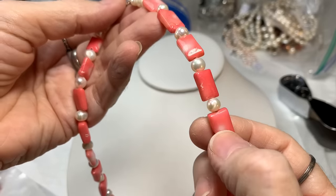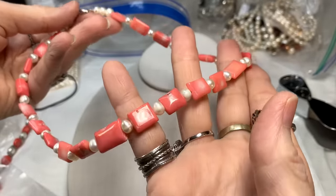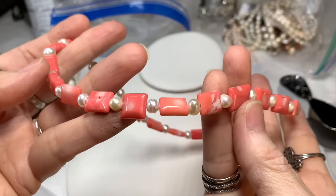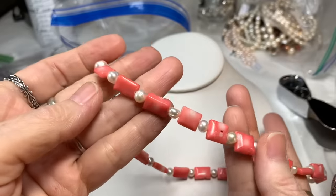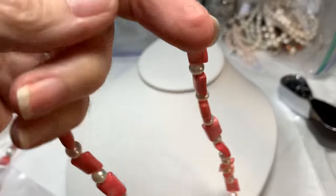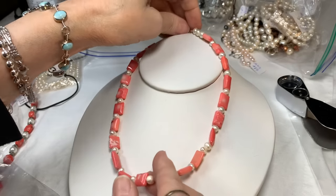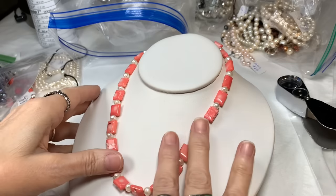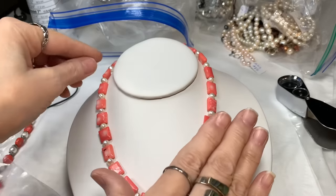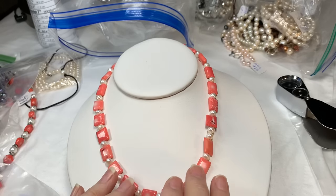Look at how the center of the coral is in the middle of the bead. I went on about it in the first video, so I don't want to go on again, but I do want to show you it really well if you're seeing it for the first time. It's just absolutely beautiful chiclet style necklace. Oh, my heart is just pounding at this necklace. It's so pretty. And again, I did not find this shape anywhere. If you do, let me know. I'd love to see other necklaces like this, but I didn't find them.